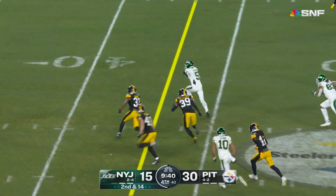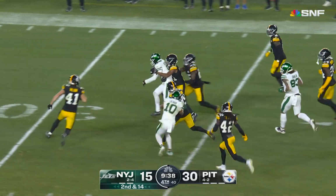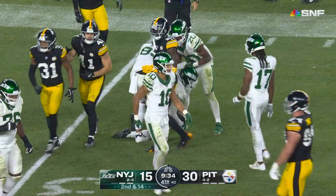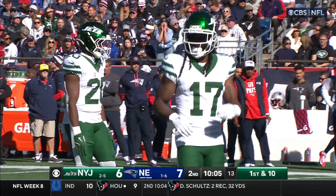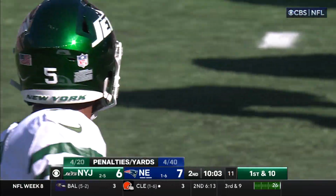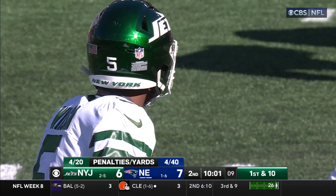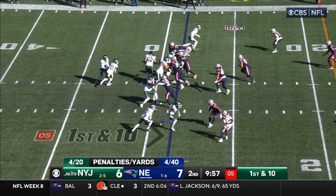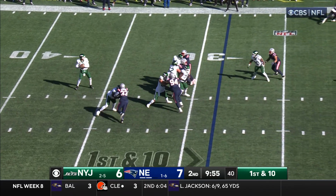Rodgers on the slap, goes it on the right, taking off. Inside the 35. Garrett Wilson down at the 31-yard line. Wilson is a sponge. Instead of sitting here and saying, hey, here's another number 1 coming in, all he's saying is, here's a guy I can learn from. And Wilson wants to learn everything he can. He's been a sponge so far.